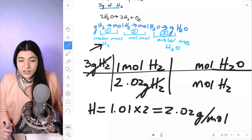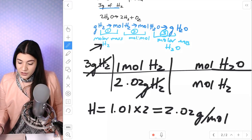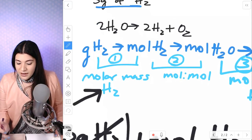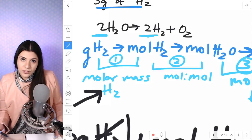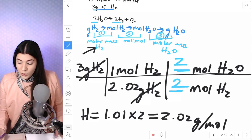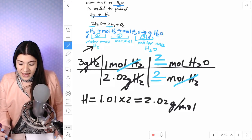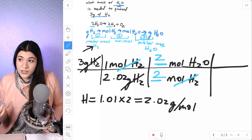So now I'll use the balanced equation and put the coefficients of our balanced equation right here. I'm going to look back at our balanced equation, and for every 2 moles of H2O, there are 2 moles of H2. So that's where I'm getting my mole to mole ratio, just from my balanced equation. So I'll put a 2 here and a 2 there. And then we'll keep going. Our moles of H2 would cancel, and then now we have moles of H2O. And then lastly, I'll get to grams of H2O, which was what we wanted.